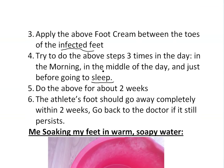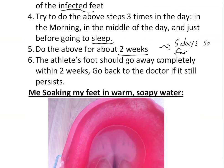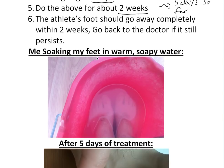So that's what I've been doing, and basically you do that for 2 weeks, but I'm at around 5 days right now, and it's already pretty good. It's healed to the point where I could play soccer without too much pain. So athlete's foot should go away within 2 weeks, and if it doesn't, go back to your doctor if it still persists. Here's just a picture of me soaking my feet in warm soapy water.